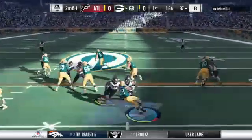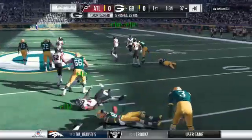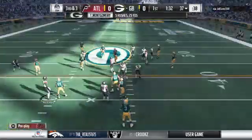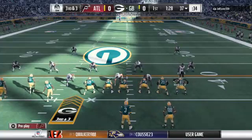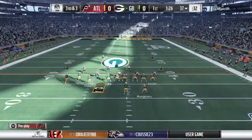Again, they'll go ground with Montgomery. And this time not as successful as he'll get back to the line of scrimmage and no more. Call it no gain that time as it's going to leave him with a third and about 3 to go.